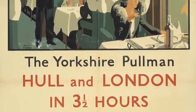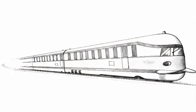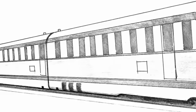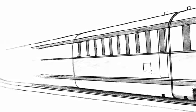The driving force behind the LNER's speed was their chief designer, Sir Nigel Gresley. Gresley's great skill was to track down the best train technologies in the world and apply it to his own machines. To this end, the early 1930s found him in Germany, travelling on the Fliegende Hamburger, the fastest train in the world at the time. The Fliegende harnessed the new science of streamlining, and Gresley decided to apply the same technology to the LNER locomotives back in Britain.